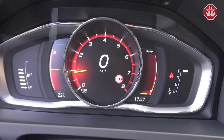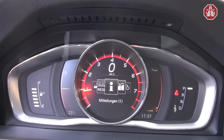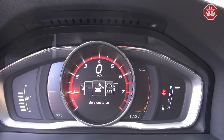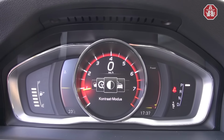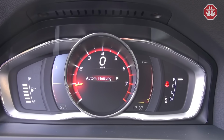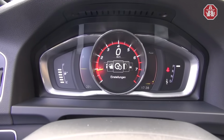So that's the cockpit, and just to let you know, once again pushing here, it's messages, reset everything, status of the service, oil, and the heating, contrast, and various options, but those are not too interesting. Okay. That's it from the cockpit.